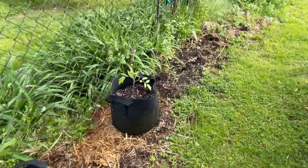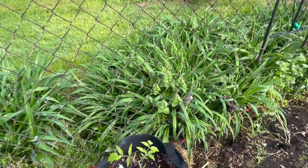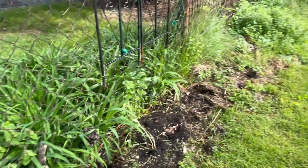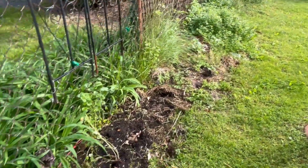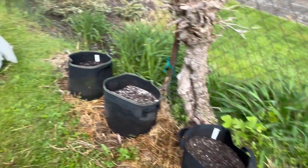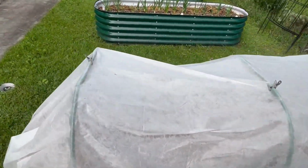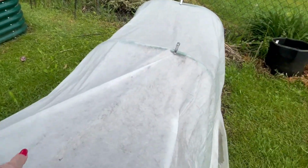And another tomato called Sheboygan. Going to plant a bunch more tomatoes along this way. Hopefully get that done today. In the covered bed, I am getting ready to put some broccoli.